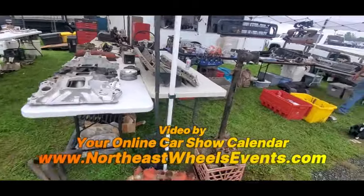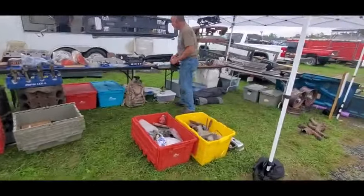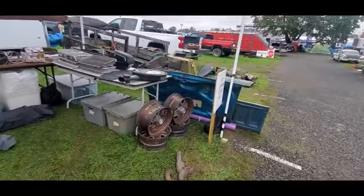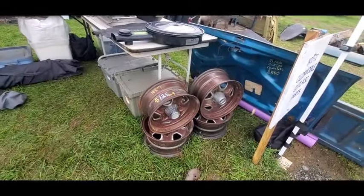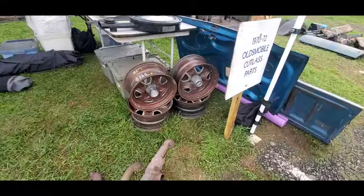You could keep going here. I mean, there's 86 acres. 82 acres, 86 acres. What's an acre or two amongst friends? Believe me, after everything, you're going to feel it. There you go. 14 by 7s, 125 for the set of 4 with center caps.